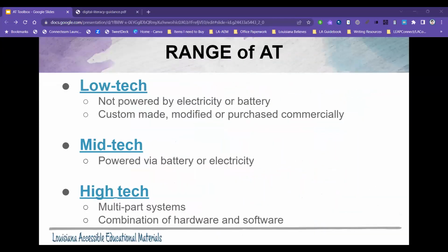There is a range of assistive technology. It starts from low tech to mid tech to high tech. Low tech is basically paper products, paper things that can help children, like anything from a paper-based communication board to a Venn diagram. Mid-tech is battery operating devices that might better help students with spelling maybe. High-tech would be a computer or maybe even a high-tech communication device.